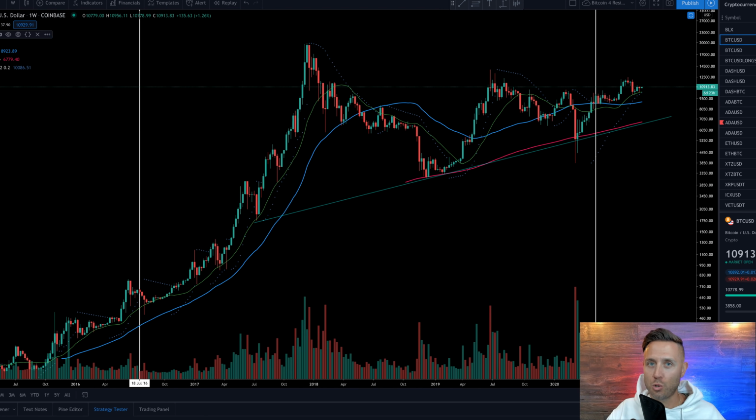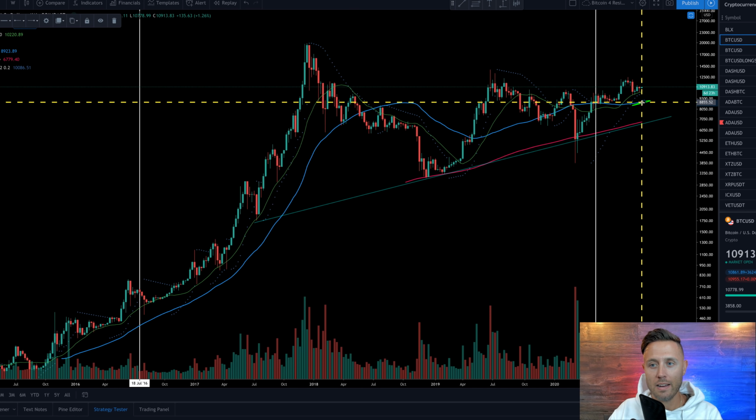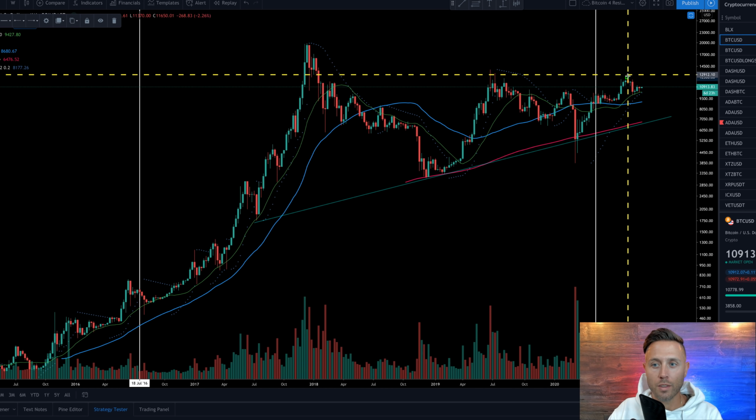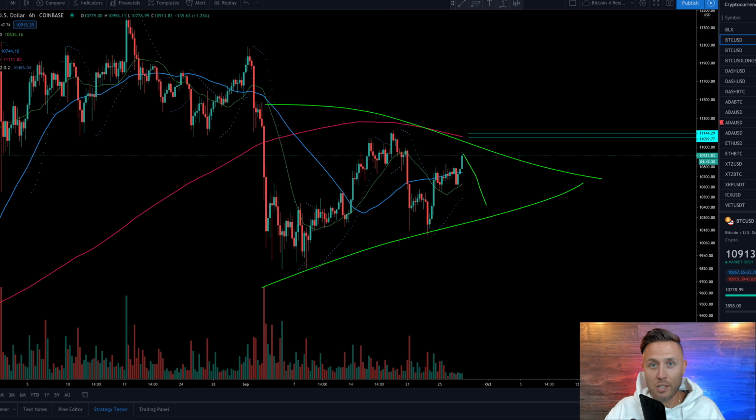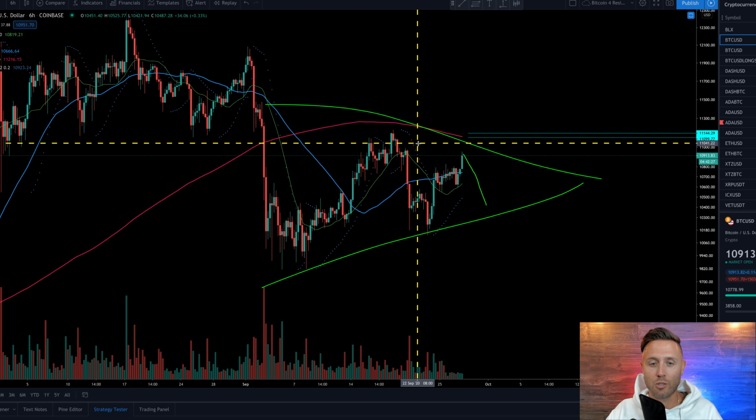So two really different targets, but at very critical areas, whether you're looking at the 12,500 to the upside, that previous swing high, or the 50-week moving average. So critical for Bitcoin to stay above that area. But that's what is transpiring, everyone, in front of us on these micro charts.